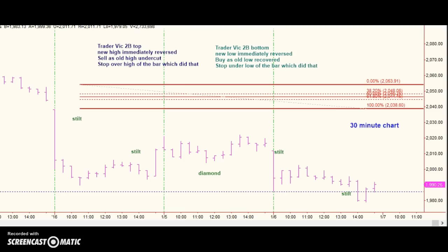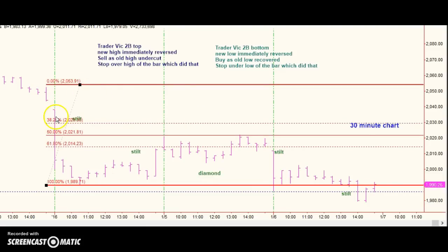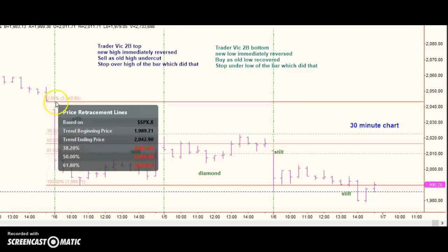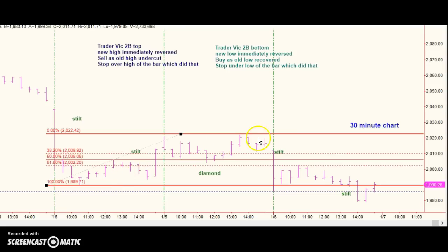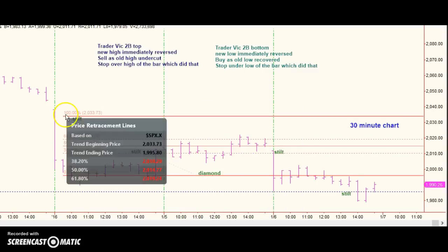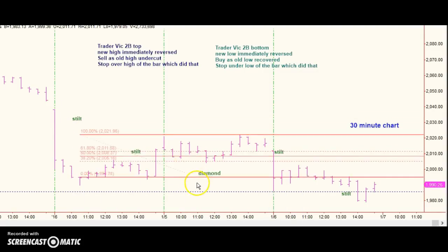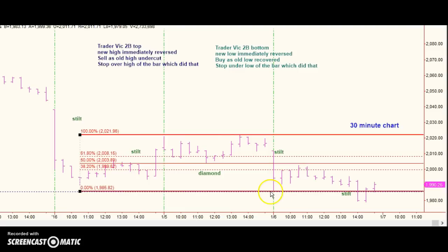It's possible to calculate the target here. Here's a stilt, here's a stilt. This is a diamond. You can take the height of the diamond in 38.2, 50, and 61.8. And if you take the 50, I guess, which isn't the most common one, you'll identify the high here. That's a diamond. This is a V pattern. Remember, half of the diamond's all you need. Take the height of the diamond. Here's your 50, and that's the target.